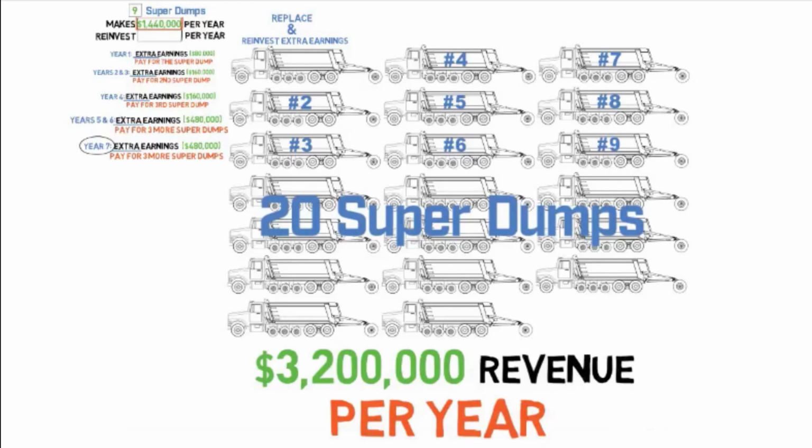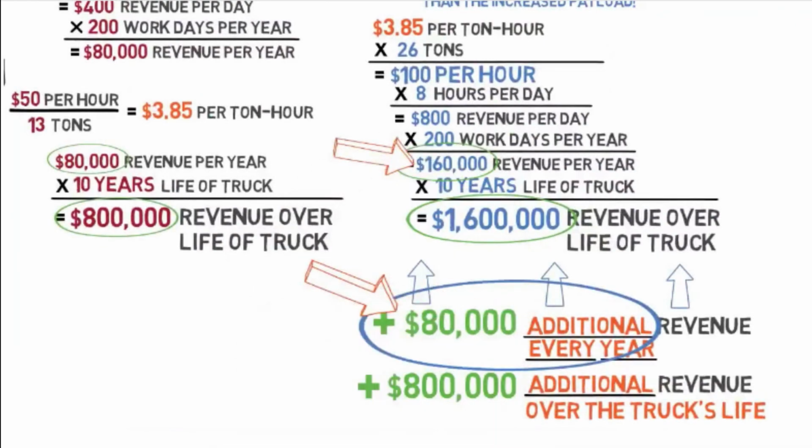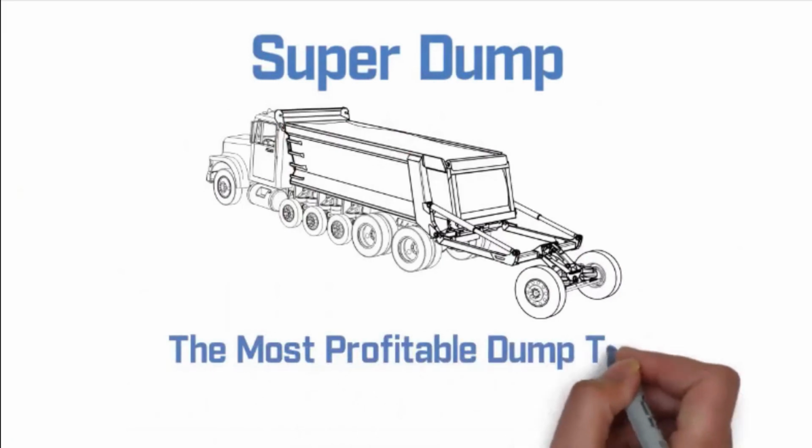But regardless of whether you have your eyes set on millions annually or just a big boost to your income immediately, it starts with a super dump, the most profitable dump truck in the industry.